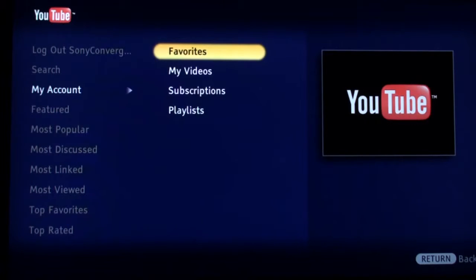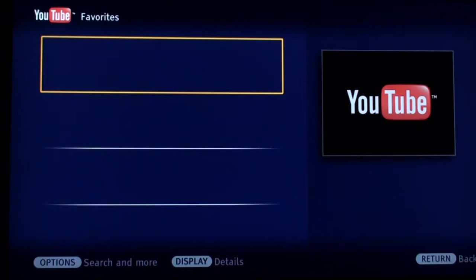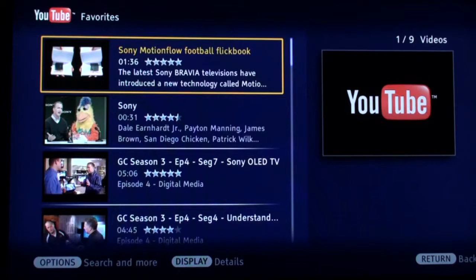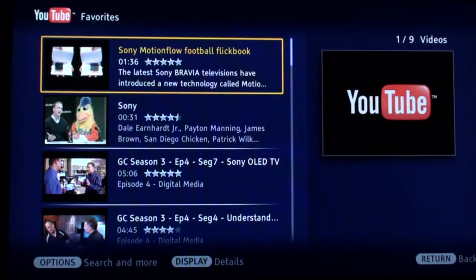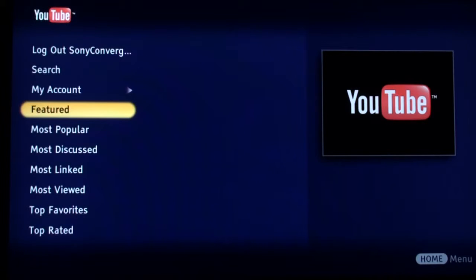This is a great way to set up the TV, because on your favorites you can put some things that you know look good, or things you might just want to show, like this funny Sony ad, or the motion flow football flick book that helps you explain motion flow 120 and 240. These things are great in terms of being able to use YouTube.